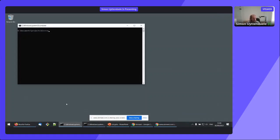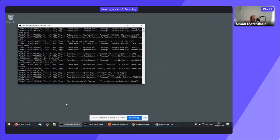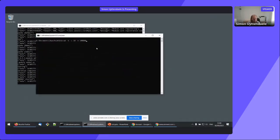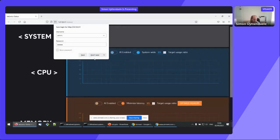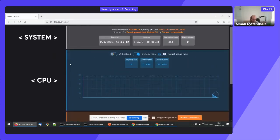I'm just going to run the backend system here. And I am going to simulate, let's say, 1 million web requests to my backend. And we'll see what impact it has on the load of my machine. So if I go to the status page, I can have a live view of what's going on. And we see here that the system is, the thick blue line is almost idle. My system does nothing right now.